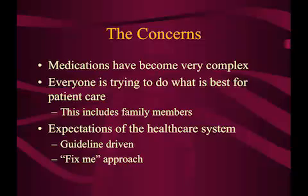But I think everyone, in essence, is trying to do what they think is best for patient care. And this includes the family members, not just health care, but the family members are also trying to do what they think is best for their loved one. And so the healthcare system, what are the expectations? Well, oftentimes it's guideline driven, as I already talked about. The fix-me approach of society, if something is ailing them or something is deemed to be wrong with them, they come in and they expect to be fixed. Certainly the healthcare system, you have metrics that are out there, both on the inpatient and outpatient side that tend to be tied into reimbursement. So there are some expectations that are out there whereby people might end up on numerous medications.